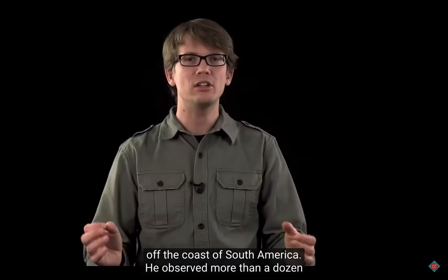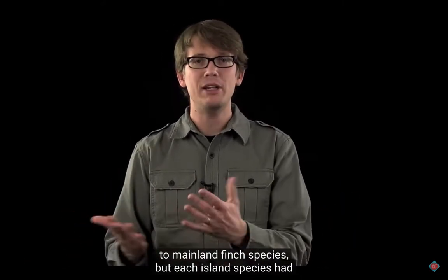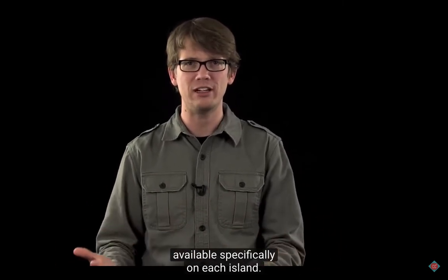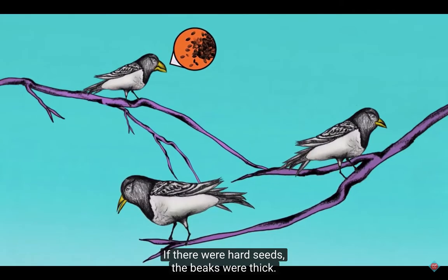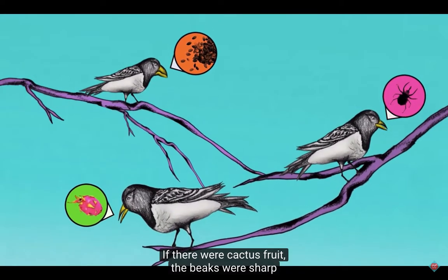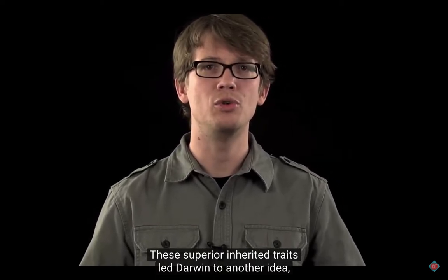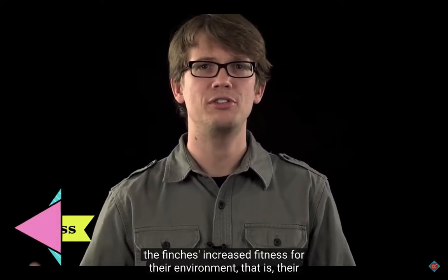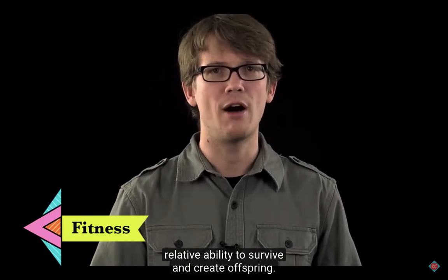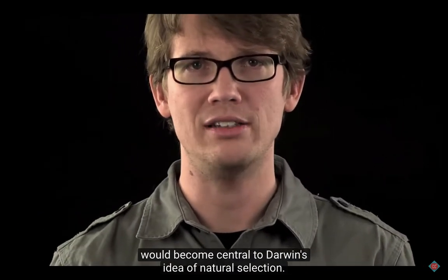He observed more than a dozen closely related finch species, all of which were quite similar to mainland finch species, but each island species had different shaped and sized beaks that were adapted to the food available specifically on each island. If there were hard seeds, the beaks were thick. If there were insects, the beaks were skinny and pointed. If there were cactus fruit, the beaks were sharp to puncture the fruit skin. These superior inherited traits led Darwin to another idea: the finches' increased fitness for their environment. That is, their relative ability to survive and create offspring. Explaining the effects of adaptation and relative fitness would become central to Darwin's idea of natural selection.